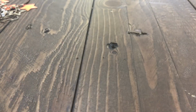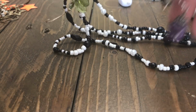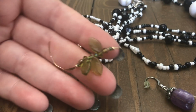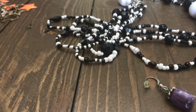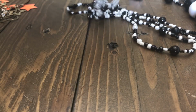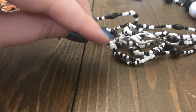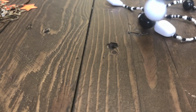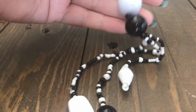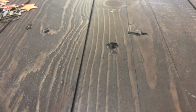Let's see. There was this necklace. Looks like there's a couple single earrings coming along for the ride. This one's neat, but it's super bent out of shape, so I'm putting that in the we're going to harvest you pile. That one's going to go in the single earring pile. So this one has two lobster clasps for some reason. It's a little tangled, but it's got a couple balls and this guy. I don't know. It's interesting.